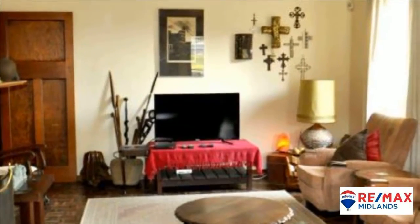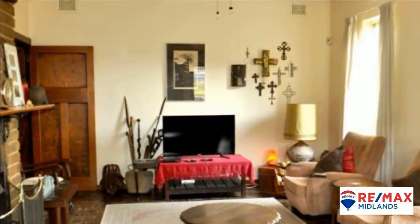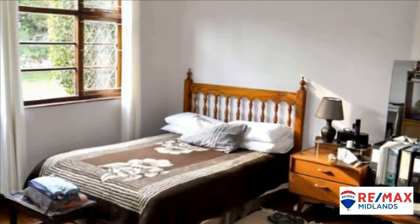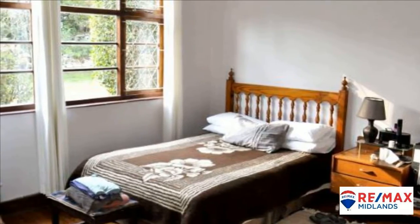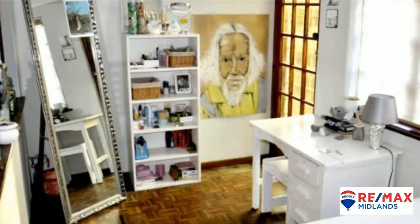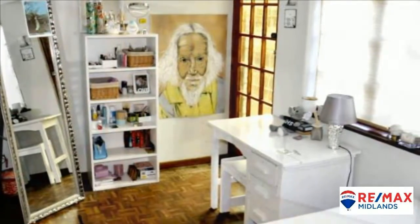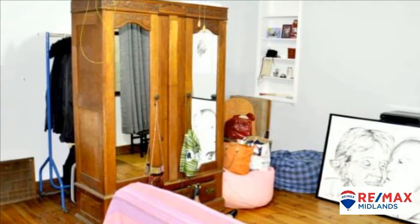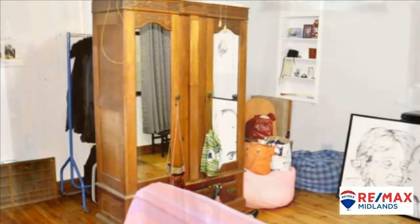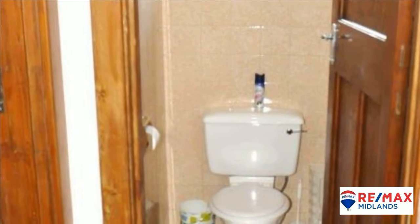wooden flooring. As you walk into the lounge, there is a bar to your left and the large lounge with a fireplace, a wonderful combination for relaxed entertaining. The dining room and kitchen are separate rooms, both of which are a good size. The main bedroom has an ensuite bathroom with a huge shower. The second bedroom is next to the bathroom with separate toilet, and the third bedroom has an adjoining enclosed patio, perfect for an office or hobby room.